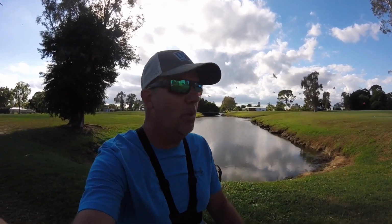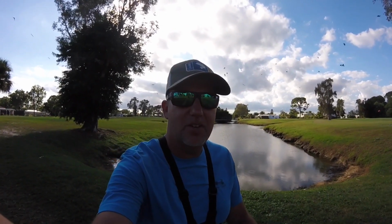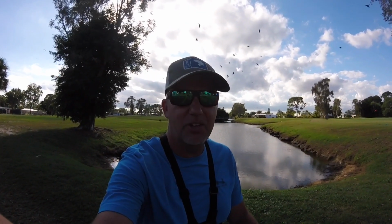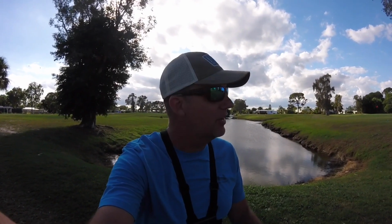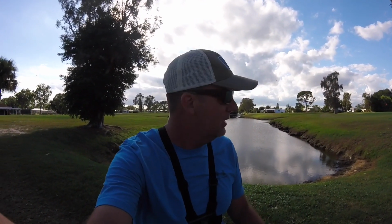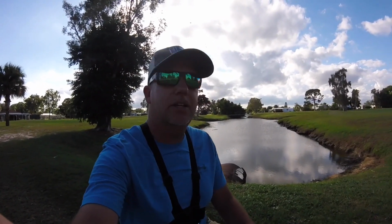And as you can see, there's plenty of wildlife down here. The weather's just been absolutely beautiful, by the way. It's about 70 degrees, 75, 80 degrees, so it's not too hot. It's wintertime here in South Florida. You can't beat that. But anyway, like I was saying, I'm right here at the beginning of one of these little lakes at the golf course.